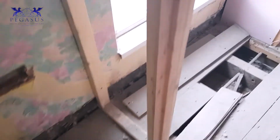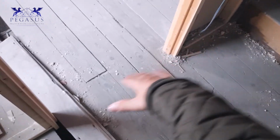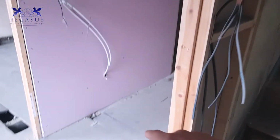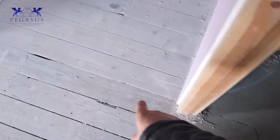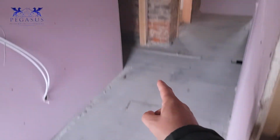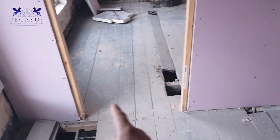Sorry, normal frame, not fire frame. Thinking of HMO, still in a single let. So fit the door frame here. There'll be a separating door up to the loft, because originally the door was there. So there was a door there that come along and you walked up the staircase, and that was the bedroom door. But what we've done, put a new doorway in here.